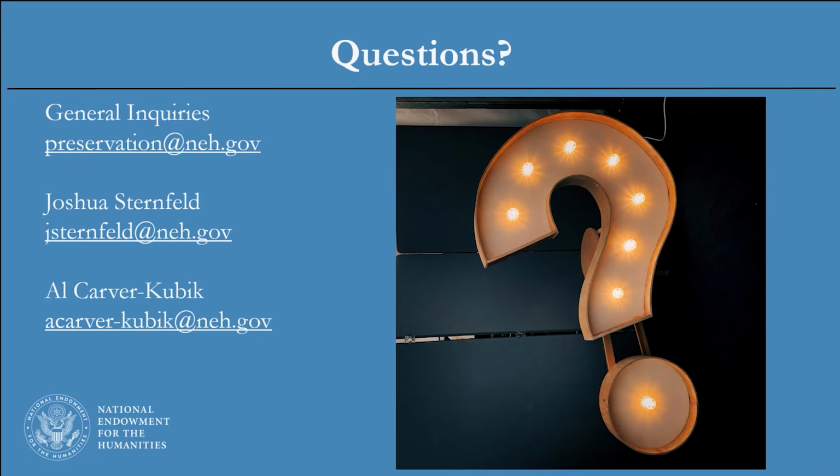And one final piece of advice that I recommend everyone consider. Program officers are available to read drafts of your narrative proposals submitted to our preservation email account, preservation@neh.gov, no later than December 8th, 2022. Even if your draft is not fully developed, this can be a helpful and informative exercise.